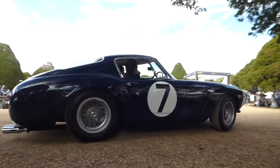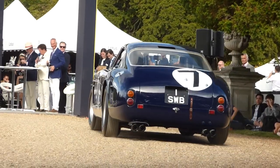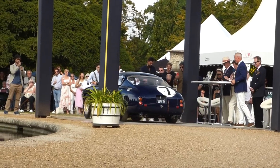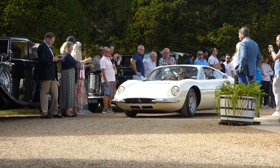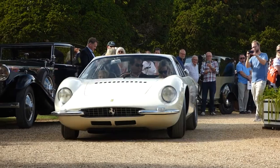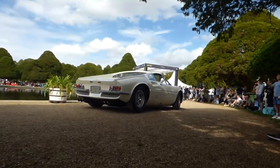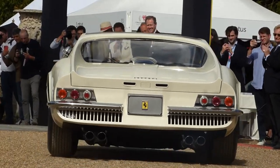Celebrating that, it's another iconic car from their mythical brand, from Maranello. It's a 1961 Ferrari 250 GT short wheelbase Competizione 61 season. The winner of the best Ferrari at the Concours of Elegance 2022, in this very special anniversary year for Ferrari, their 75th anniversary. It's a 1966 Ferrari 365P Berlinetta Speciale presented by the RQ Collection.